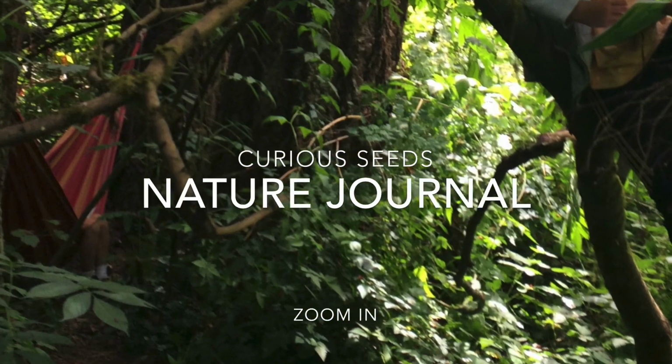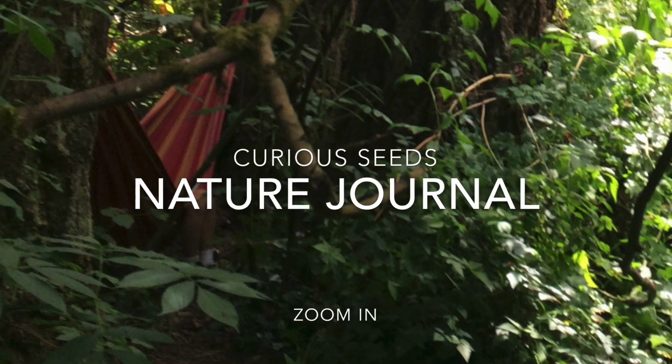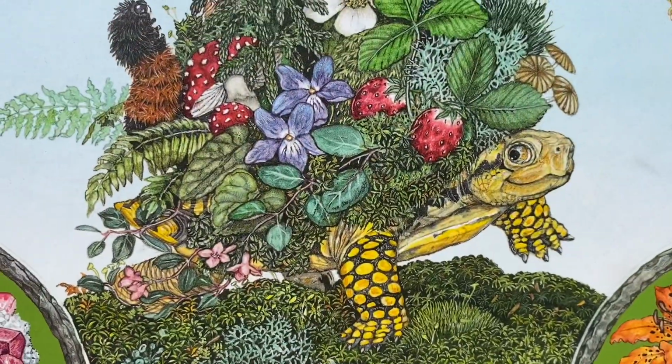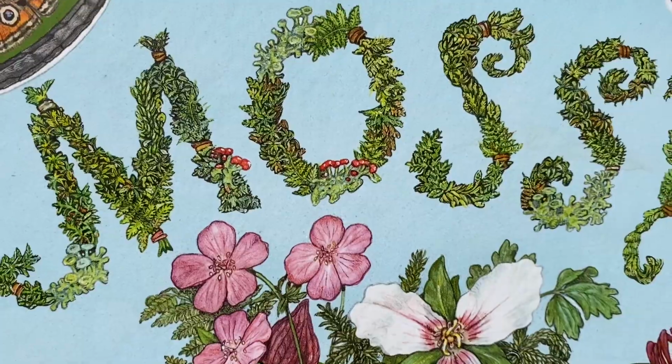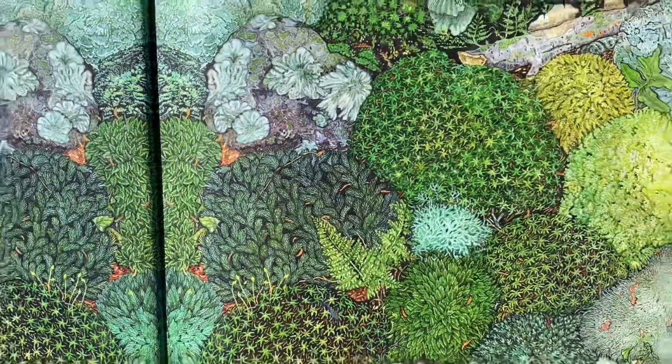Today's Nature Journal activity is called Zoom In. It is inspired by the book Mossy by Jan Brett. In her illustrations, you can find all the tiny, beautiful details of nature.